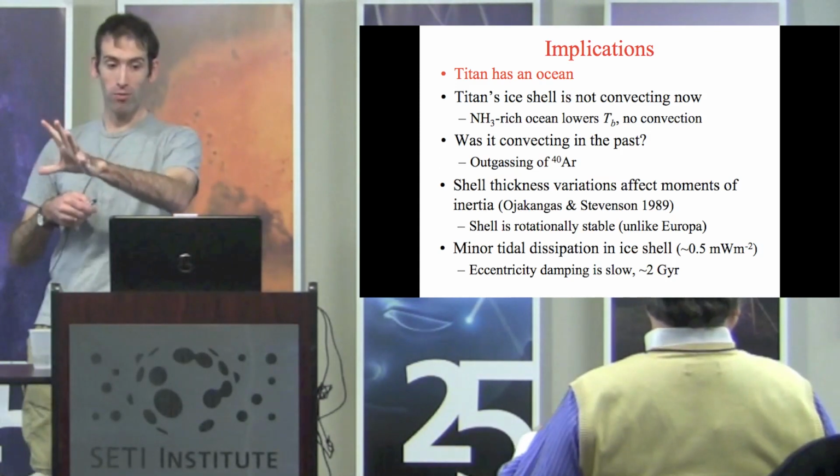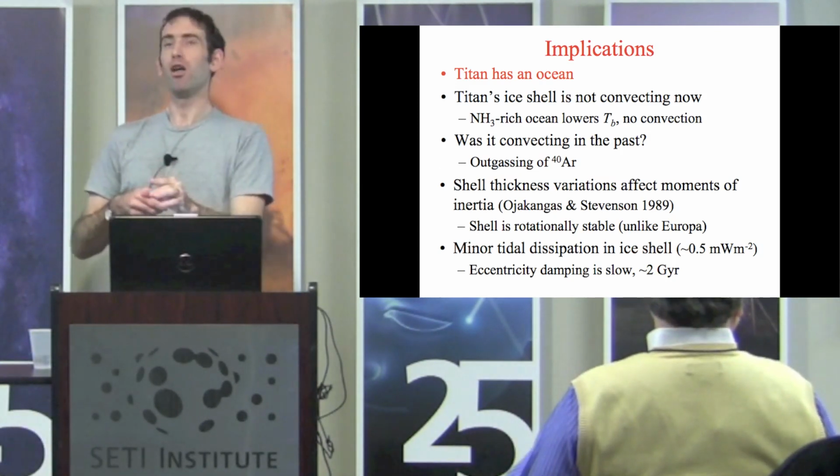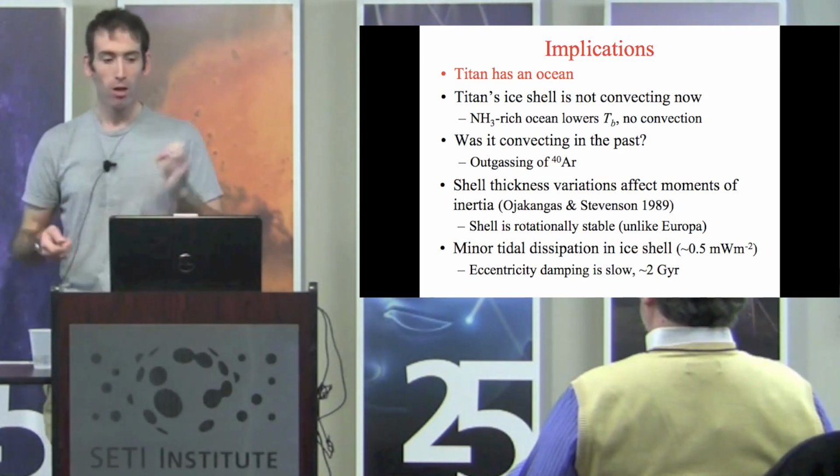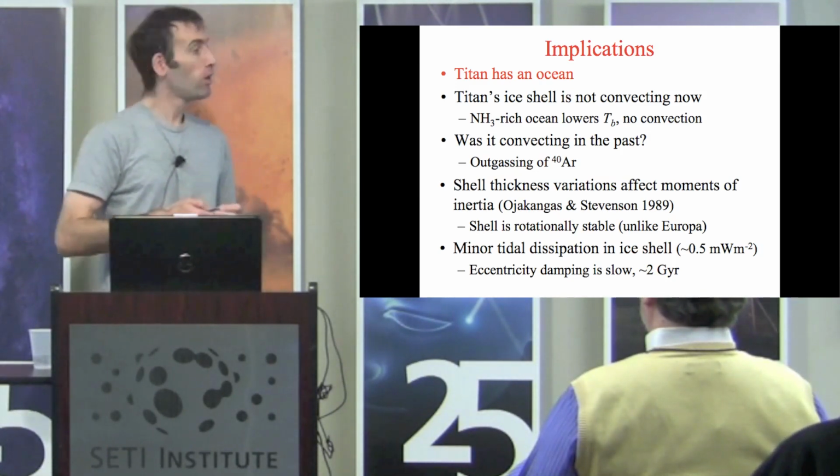It'll stop the ocean freezing until it gets 100 degrees C below what we would normally think of as the melting temperature of ice. So ammonia is a good antifreeze.